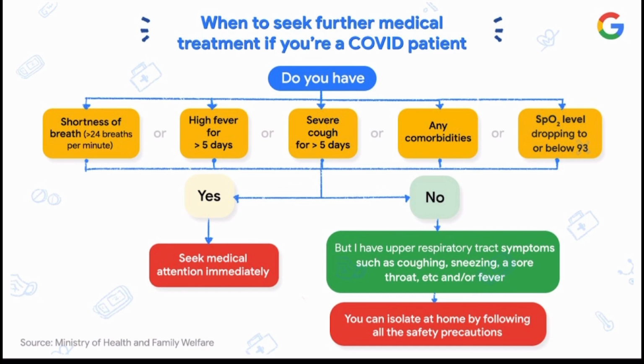If you are not under any of those five alarming signs, you have simple cough, fever, and throat pain, then you can go for home isolation. Then as I mentioned in the previous video, you can go for faster recovery through the 10 tips which I have mentioned. Wish you all a speedy recovery.